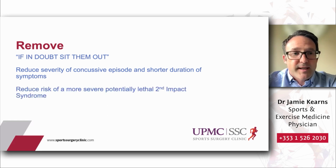The other serious thing to look out for is a thing called second impact syndrome. And this is where if someone received a second head injury or a second concussive episode, there can be, very rarely, an episode of significant brain swelling, which can be very serious and lead to seizures, and also in some cases can be fatal. So this is obviously a very important thing to recognize and prevent from happening.